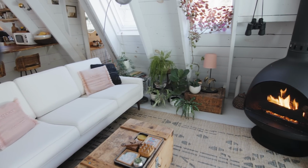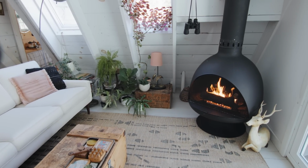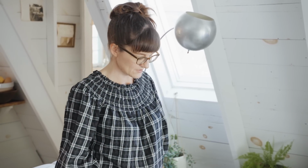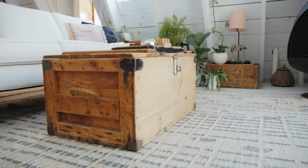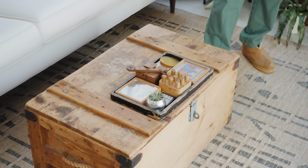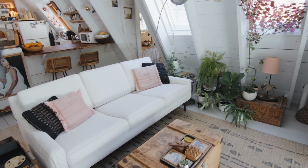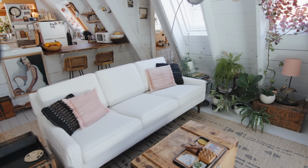This stove is so iconic for the 60s, which is when this place was built. It really makes the room. Everything in here is like family artifacts. These are crates that literally my mom and uncle traveled across the country with. This is my mom's parents' sofa. It was this orange wool that I had recovered.